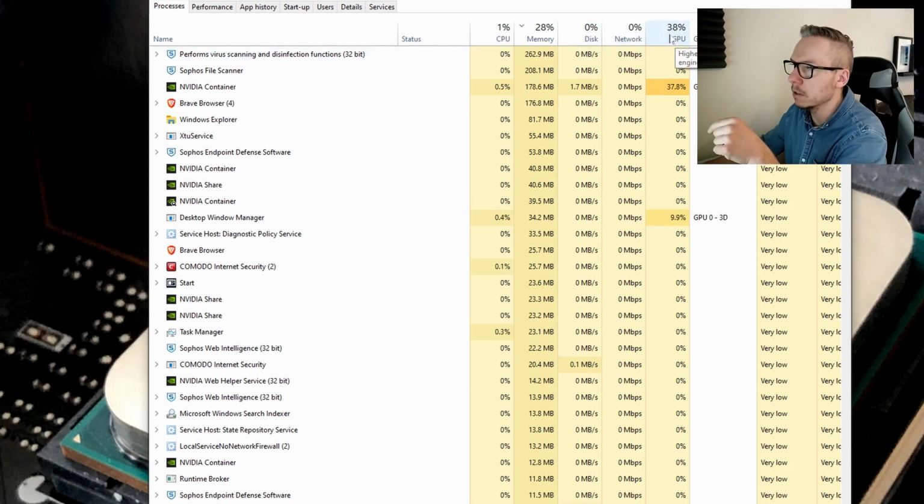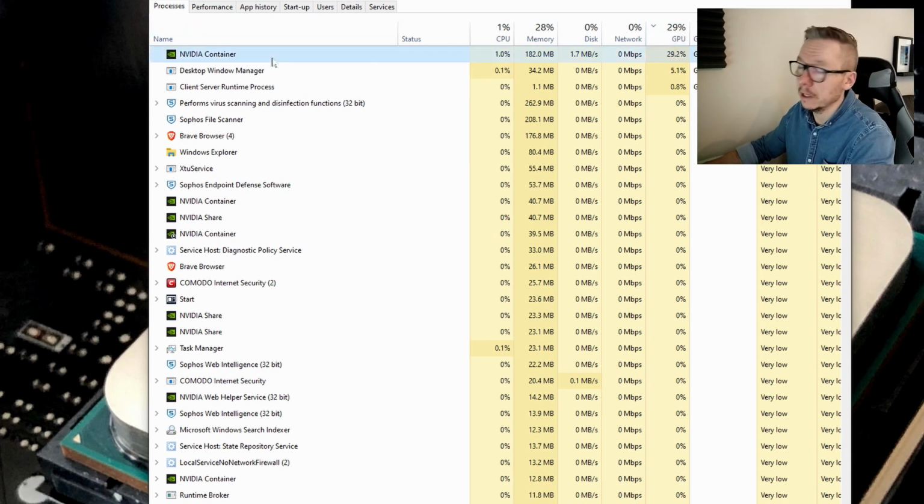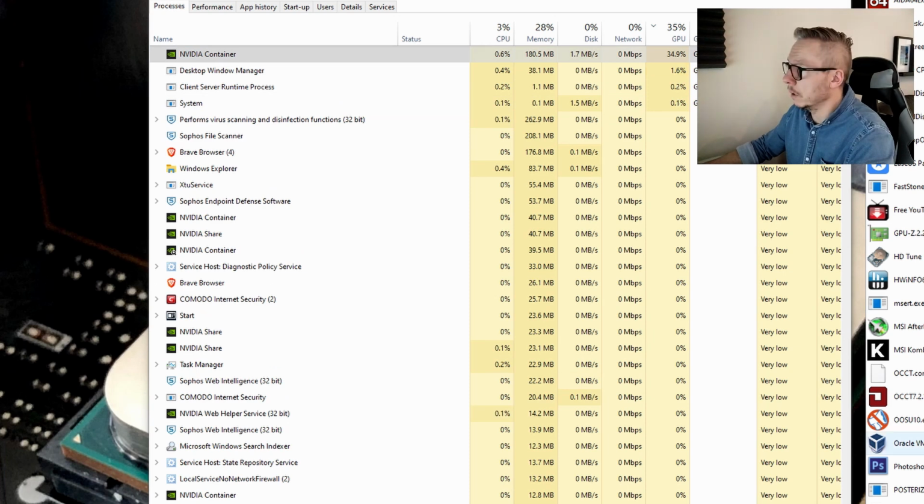If you click on this GPU icon, first on the top will be the program that is using the GPU the most. So in my case, because I'm recording this video, I'm using this software to record the desktop, so I know it is used by NVIDIA Container. But sometimes we have a situation, I will just show you quickly.